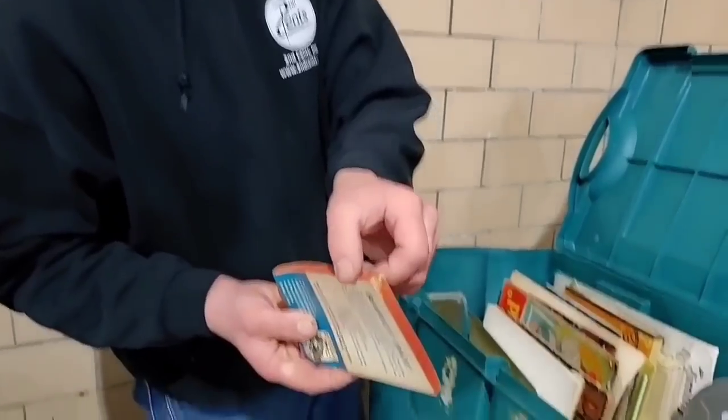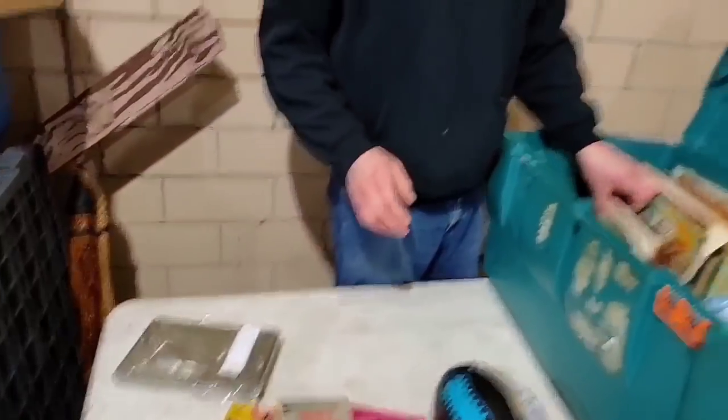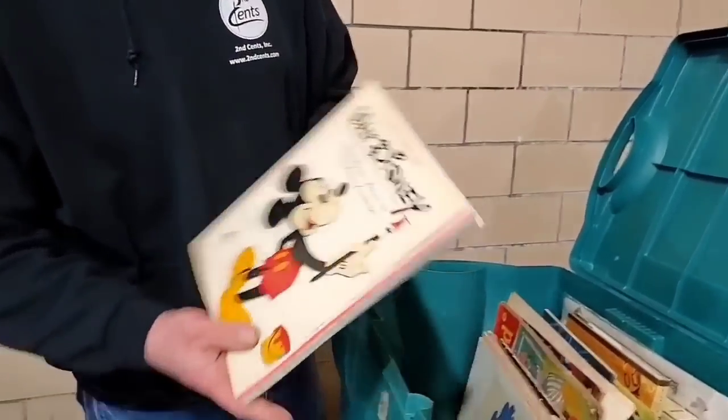Here's the beef. Leave it to Beaver. Oh, look it. Looks like it got chewed on by a mouse. Or a beaver. Very good point. Or a beaver. We got some books down here. We already looked at those. But look at these over here. This got me interested. The Art of Walt Disney.